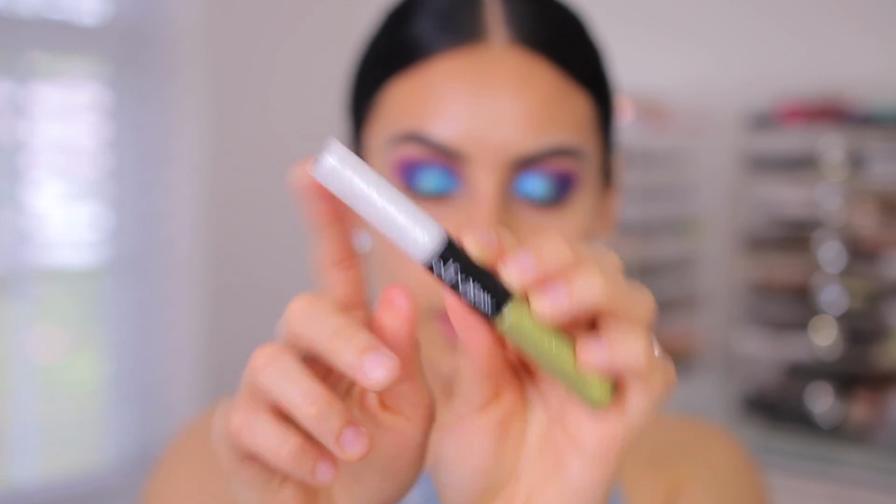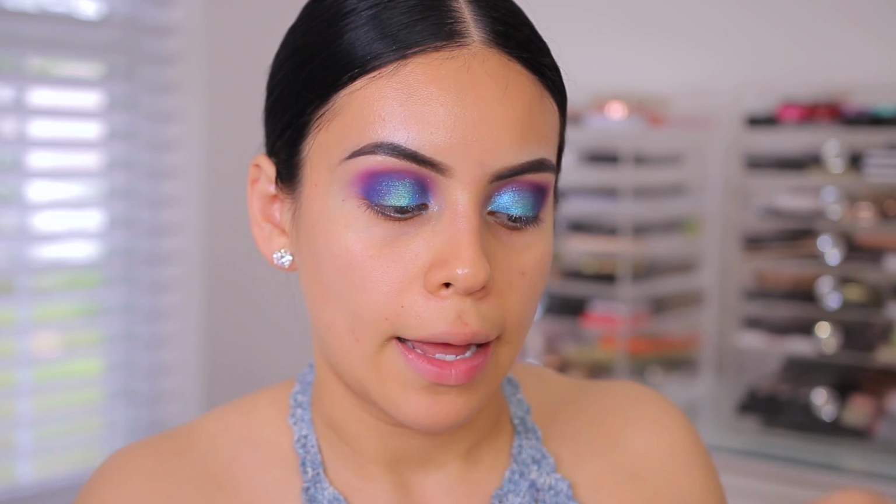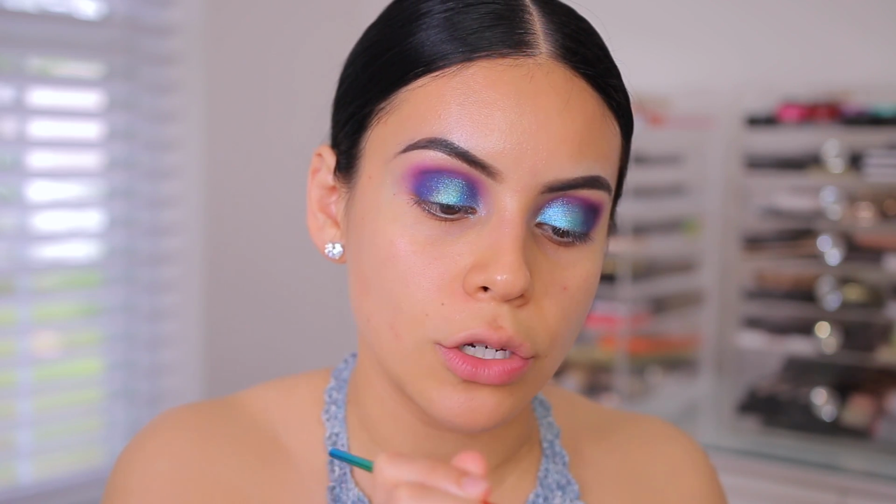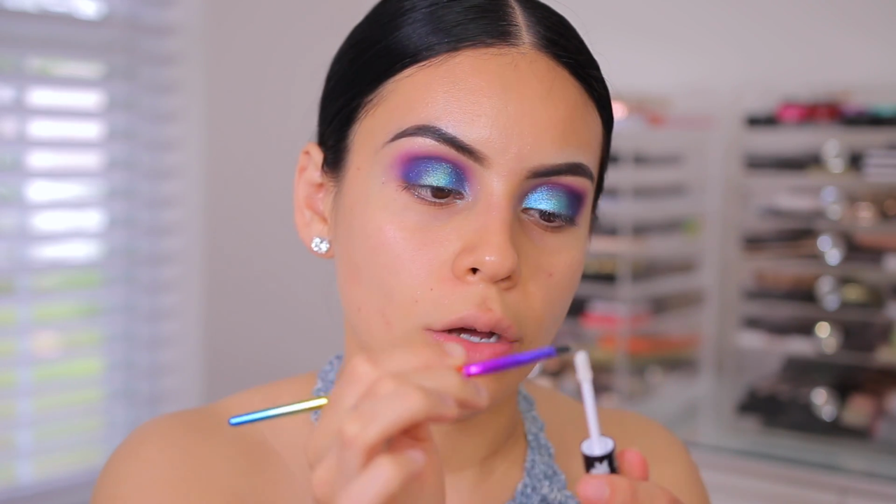Definitely want to use this shade right here. It's like a clear with a bunch of glitter in it. And then the other one is a really pretty lime green kind of gold, which looks gorgeous. So what I'm going to do with this is I'm going to take a really tiny brush. This one is her J5 brush. And I'm going to dip that color directly onto the brush.